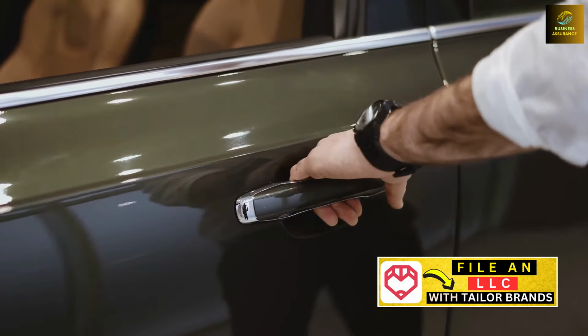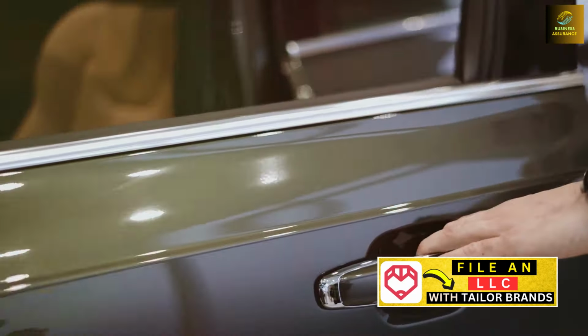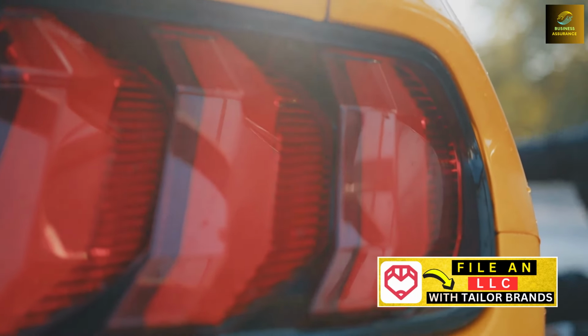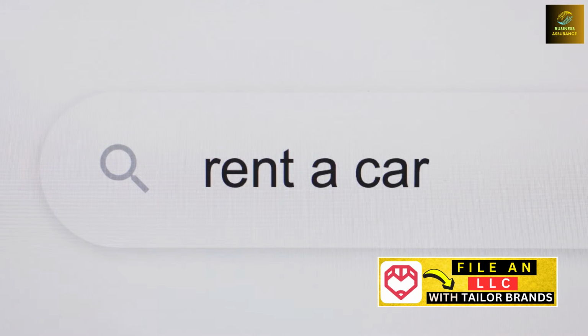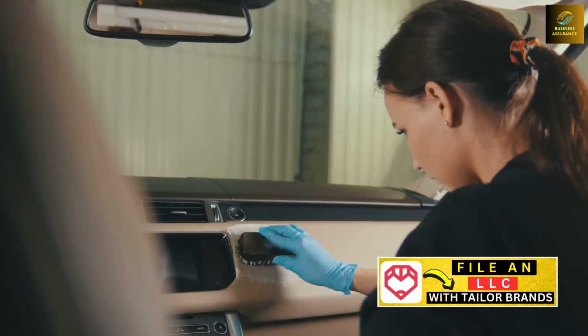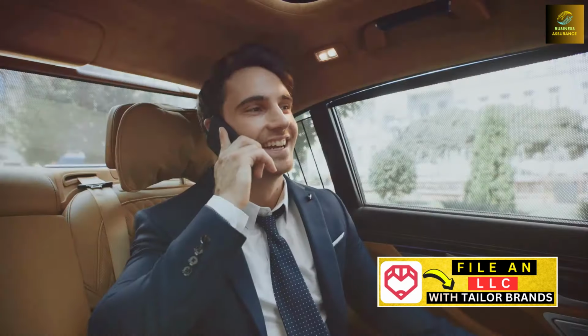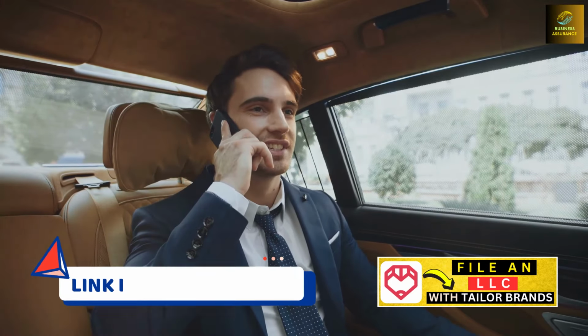Now let's break down the process of setting up an LLC. First, you'll want to decide on a name for your company. Make sure it's unique, catchy, and reflects the essence of your business. Once you've got that down, you'll need to check its availability and register it with your state's Secretary of State office. But hey, don't worry about the legal jargon. There are services like Taylor Brands that can help you navigate this process with ease.